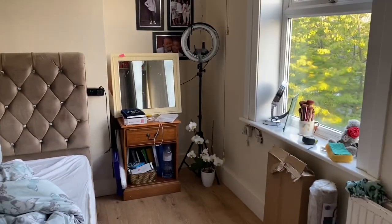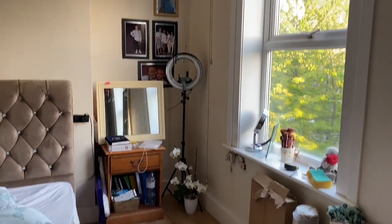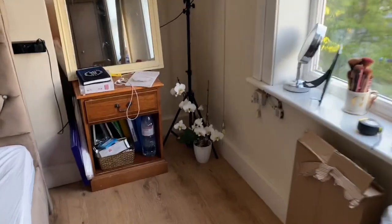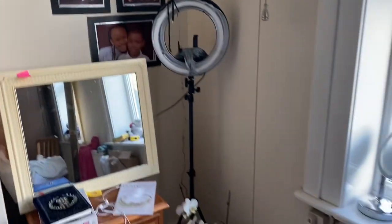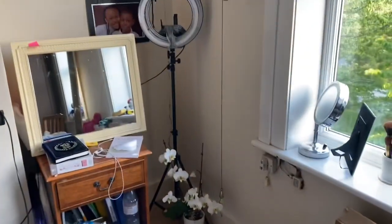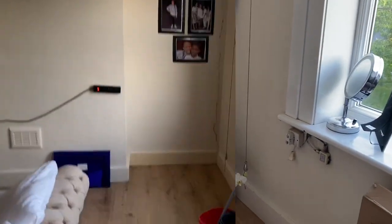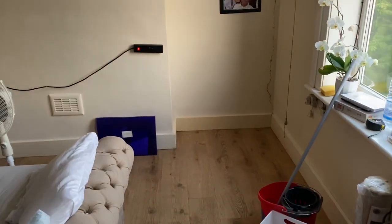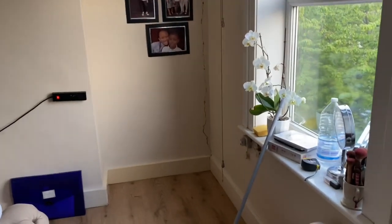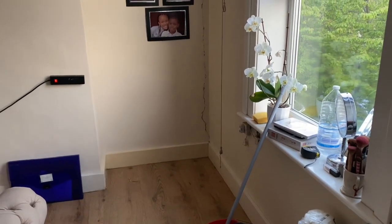Okay guys, so this is the space that I want to transform into my reading corner, war room. I don't know how big you guys can see it, but yeah. So I'm gonna remove everything from here and completely transform it. Okay guys, so I've moved everything. We've even moved our bed. Now that we've moved the bed, I don't even know if I'm happy that we've moved the bed, but let's just keep going.